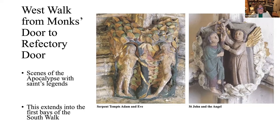Then when you walk from the monk's door down to the refectory, it's scenes of the apocalypse. And this goes past the door to the refectory around the corner. But again, duplication, there's Adam and Eve. And then on the right, St. John and the angel from the book of Revelation.